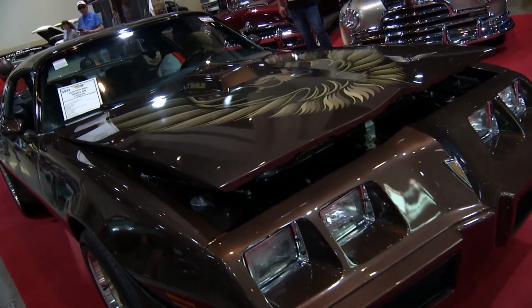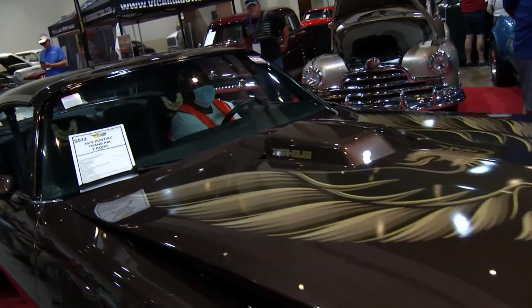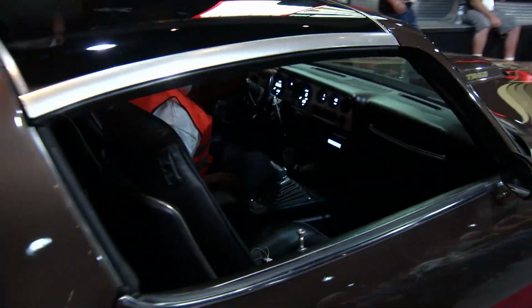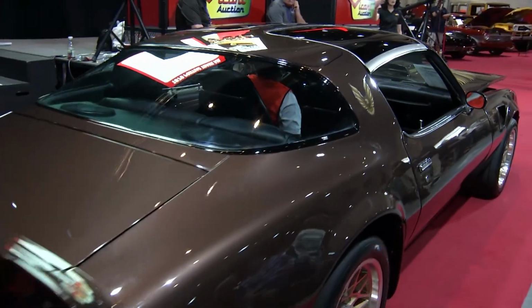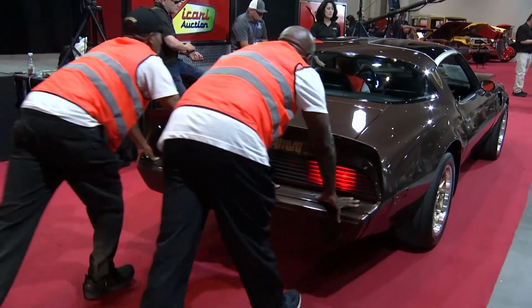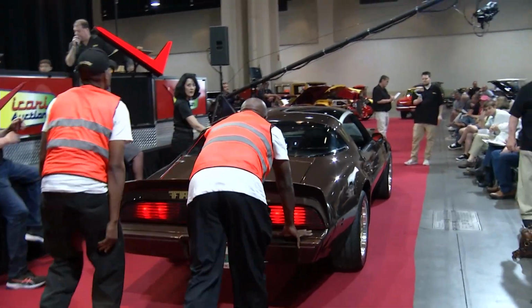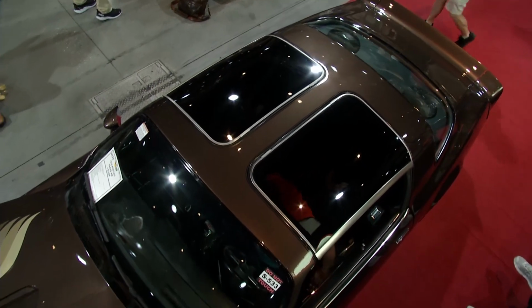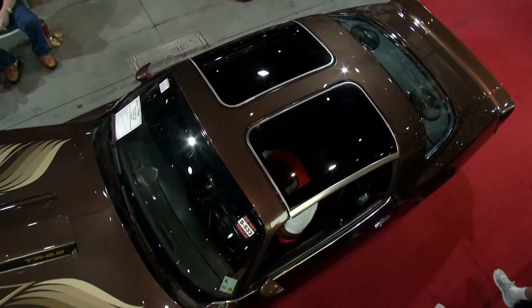$145,000. Up next is a 1979 Pontiac Trans Am two-door with automatic transmission, 350 cubic inch, power steering, power brakes, air conditioning, with a four-barrel carburetor, tachometer with new paint, new wheels and tires, power windows, tilt steering, digital gauges, new interior, with T-top, small block Chevy with aluminum heads, aluminum radiator on a 1979 Pontiac Trans Am.